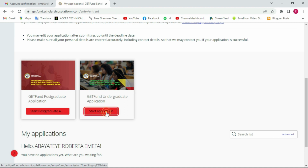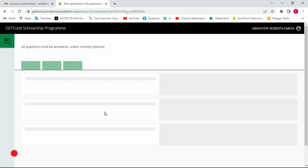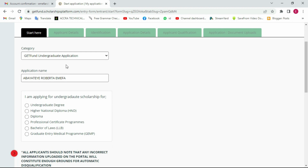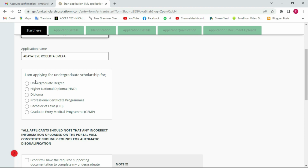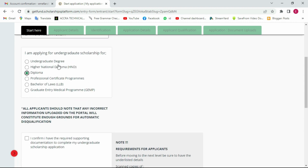So once I click on it, I'll wait for a while for the portal to load. Then I'll start with my application process. Okay, all right, so the start has come. So I am doing the application for undergraduate. You can see here, this is the person's name, and the program the person is applying for is diploma. Okay, so if you are applying for an undergraduate degree, which is bachelor's, or for Higher National Diploma, which is HND, or any certificate that falls in this category, just choose it. But in this case, the person is applying for diploma, so I select diploma.